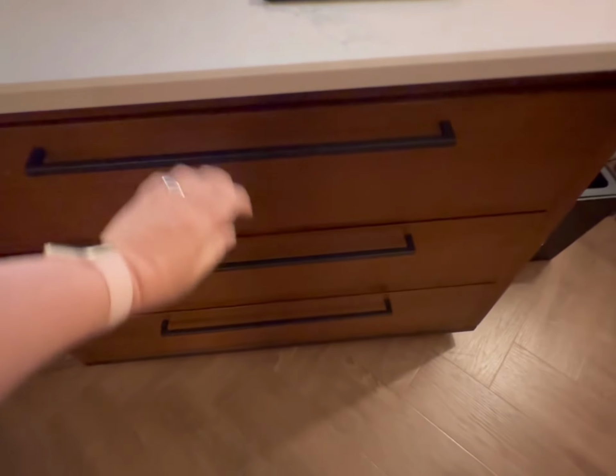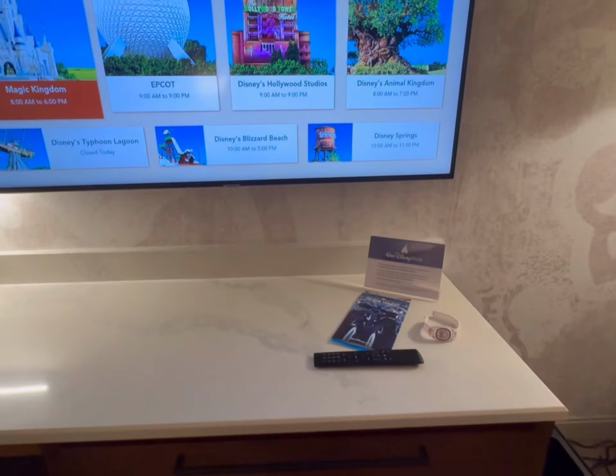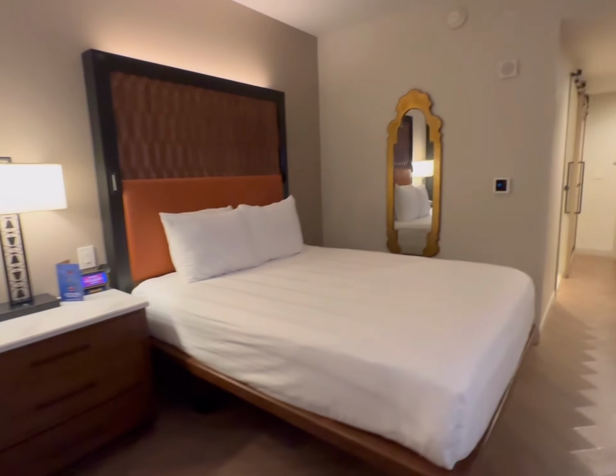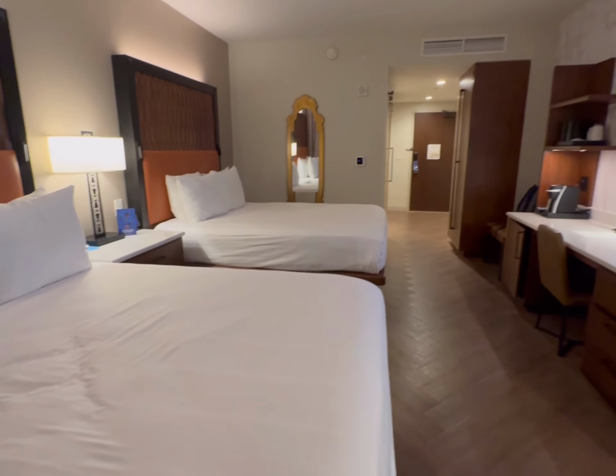Drawers, three of those. And that's it. So this is our room. This is a two queen club level in Gran Destino.